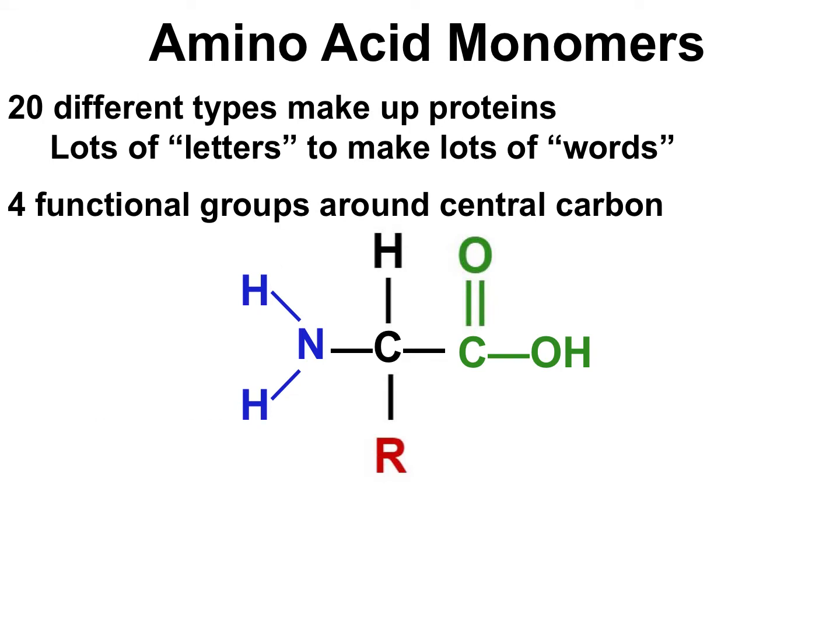Proteins are the polymer form, and the monomers that make up proteins are amino acids. Amino acids come in 20 different varieties, but they're easy to recognize if you know what to look for. First, you want to find this carbon right in the middle of everything. This central carbon is also known as the alpha carbon.